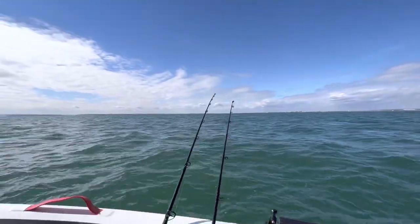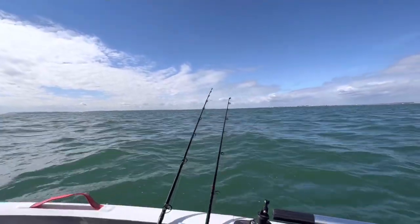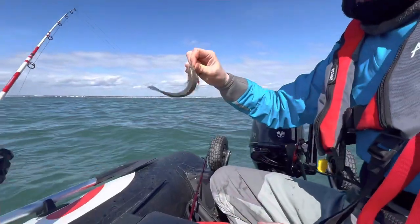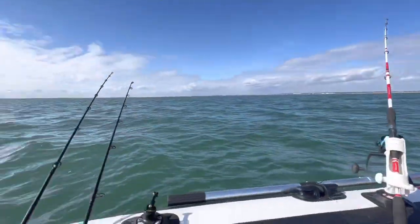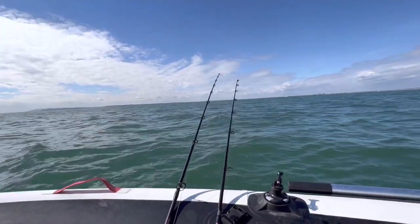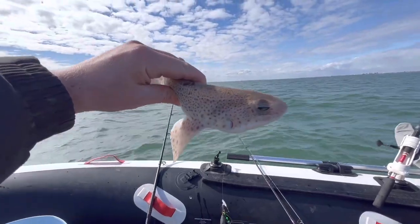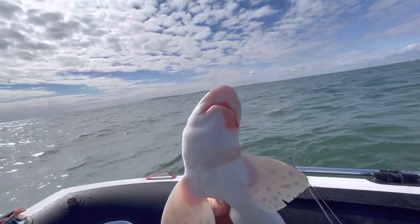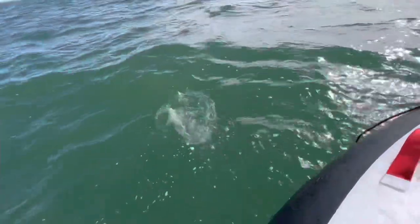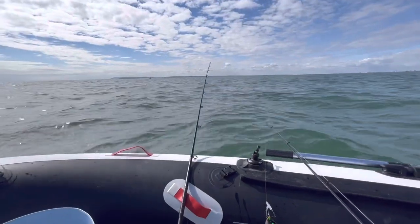Got a bit of a bite developing on my left rod now. Oh, there we go, nice little tippy-tappy. Matt's just pulled in a little school bass. Special little bass. Look at that, little baby. Perfect. And hopefully I can bag myself a fish. He's got the first fish. Let's see. There we go, guys, my first fish, a dogfish. Not what we want, but it's a fish.